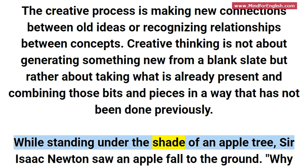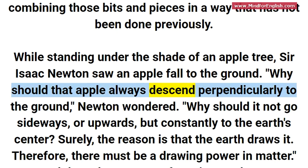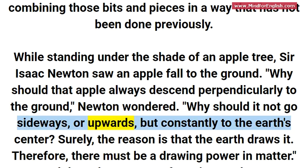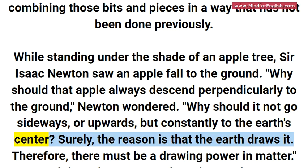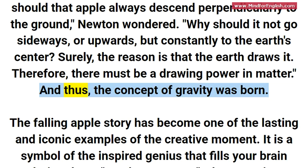While standing under the shade of an apple tree, Sir Isaac Newton saw an apple fall to the ground. Why should that apple always descend perpendicularly to the ground? Newton wondered. Why should it not go sideways, or upwards, but constantly to the Earth's center? Surely, the reason is that the Earth draws it. Therefore, there must be a drawing power in matter. And thus, the concept of gravity was born.